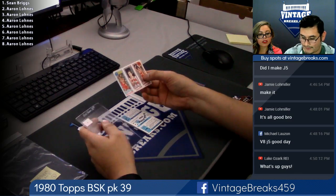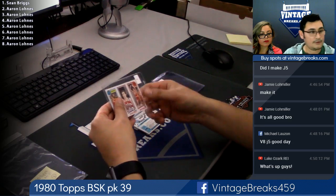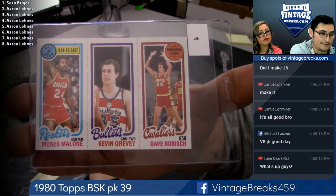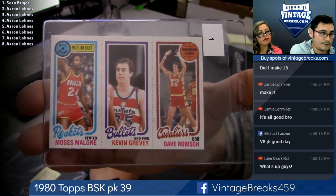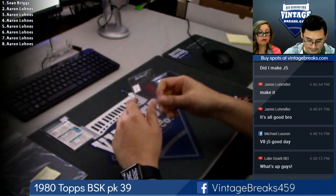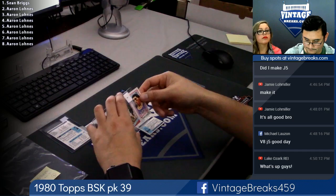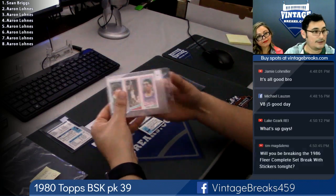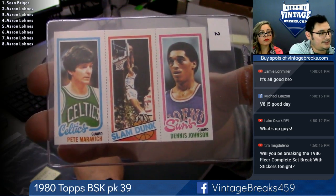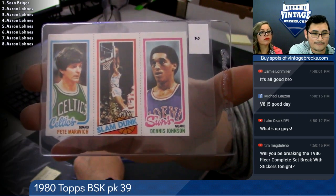First card. Ooh. Sean, Moses Malone, Kevin Grevey, and Dave Robisch. First card up. Next card. Nice, it's the first one I've seen. Aaron, the rest are yours. You got Pistol Pete, Dennis Johnson, and Lloyd Free dunking that ball.